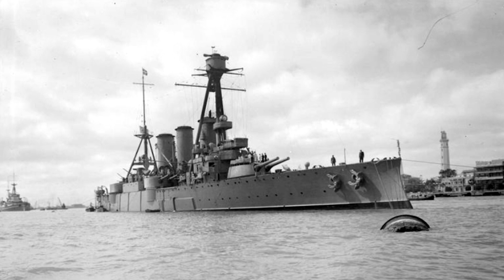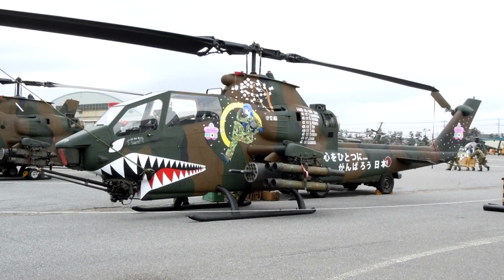The Japanese got the AH-1S Step 3 Cobra, which I'm sure is very different to the other one that we have in-game. The history of the thing starts with, of course, the Bell AH-1. It proved the concept of a small, agile attack helicopter in the skies of Vietnam supporting ground troops.